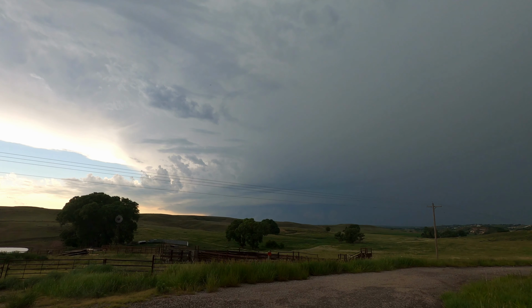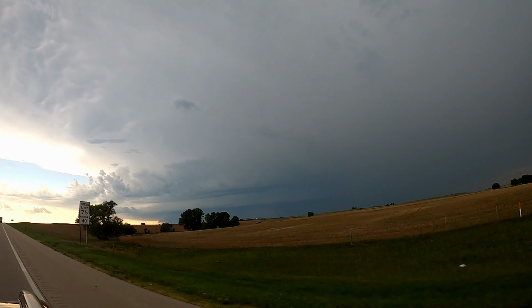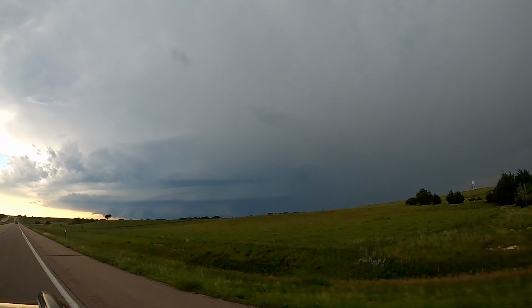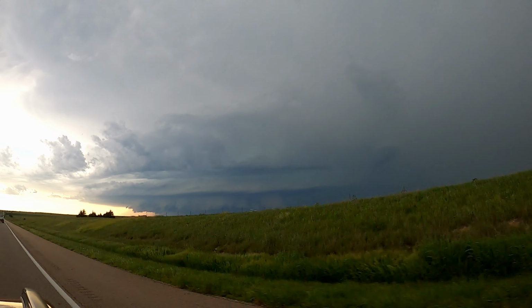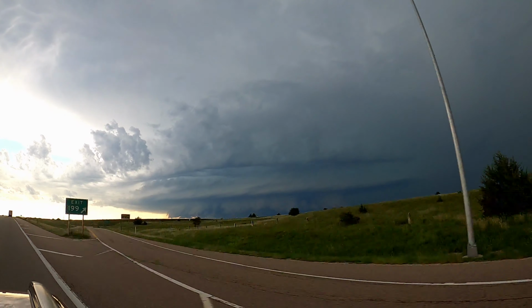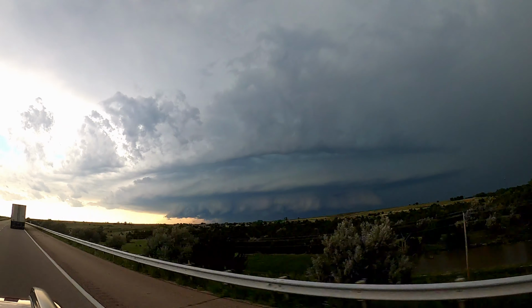Just passed Wilson, Kansas. And we've got a severe storm just on our right. It was tornado warned just a couple of minutes ago, but that's expired. And I'm getting out in front of it.